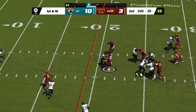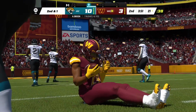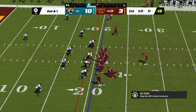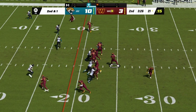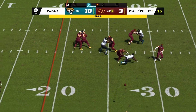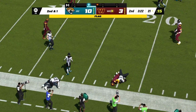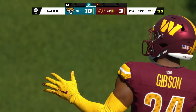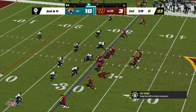Straight ahead, Gibson. And he'll be taken down just shy of the red zone at the 21. The previous run, good for 9. Here's 2nd and a yard. Here's Wentz to throw. This one left side caught by Gibson. And he's going to be taken down with a marker on the field. So let's see about the call. Now they face a 2nd and long following the holding penalty.